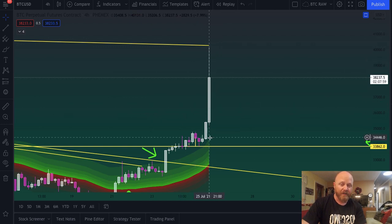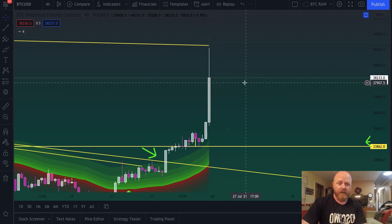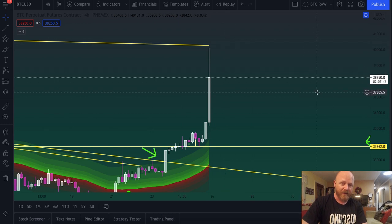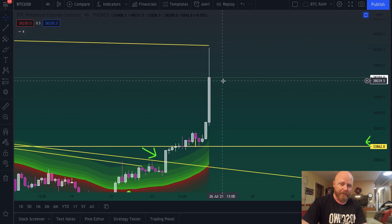Look where your volume is. Way extended past volume, way extended past your EMAs. You pumped it through a low volume area. I told you in the previous 2 videos, if they want to pump it, they can pump this, right? There is no volume resistance here. There's no volume at all. You can just pump it. You can dump it or pump it. Why would they pump it like this?